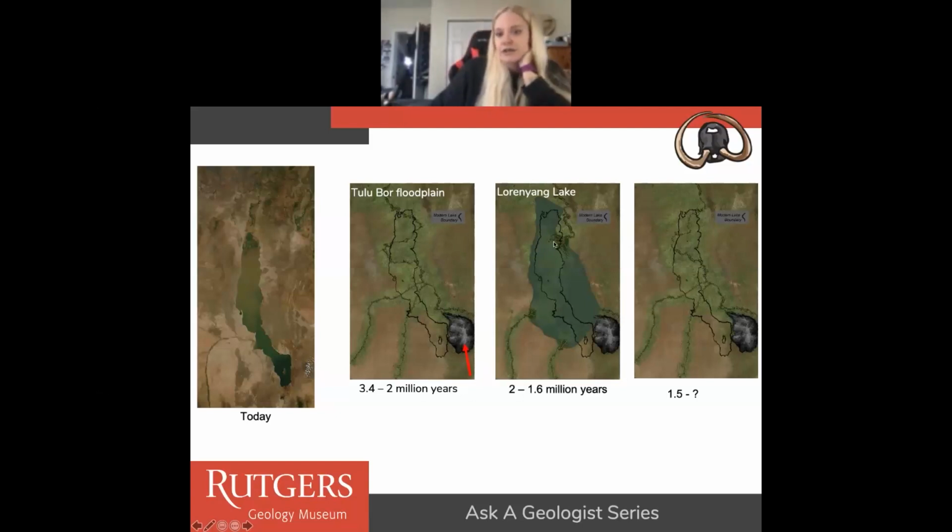Then we have the Lorenyang Lake, which was from about 2 million years ago to 1.6 million years ago, and that was very big and very important for human evolution because this is the time that we find evidence of Homo erectus. And then from about 1.5 million years ago until we really get good evidence in the Holocene, we don't really know what's going on because there are something called disconformities and missing time, just geology that we can't find that might have been eroded away, or just things that we can't find.